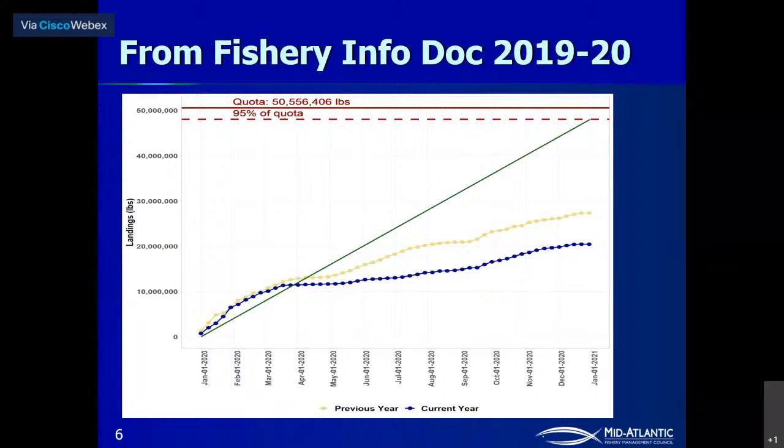These are the weekly quota monitoring reports, 2019 in the yellow orange, 2020 in blue. The course of landings through the year in these two years was pretty similar except for May and June. You can see that gap starting with May 1, going through June, that gap grows. So landings in 2020 were slower in May and June than 2019. The rest of the year operated pretty similarly between the two years.